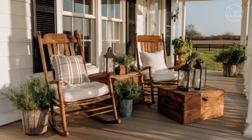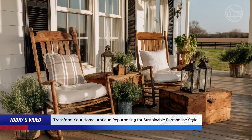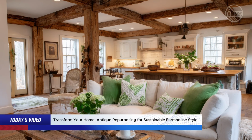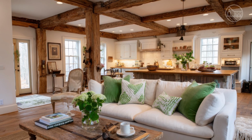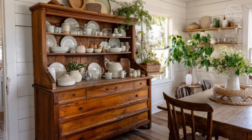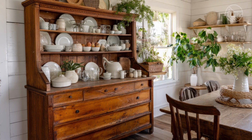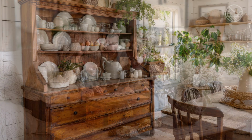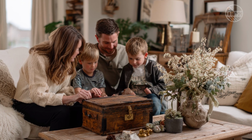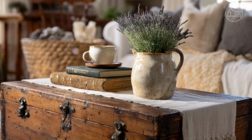Today, we are transforming your home through the magic of antique repurposing. We're diving deep into the world of farmhouse revival and grand millennial charm, but with a modern, eco-conscious twist. We'll talk about where to find these treasures, how to see their potential, and the practical steps to breathe new life into them. This is for the DIY enthusiast, the sustainability advocate, the history lover, and anyone who believes a home should tell a story.